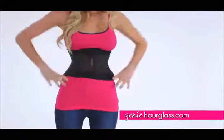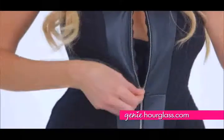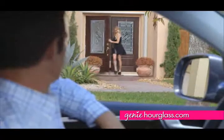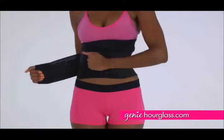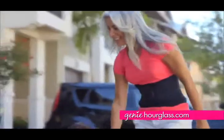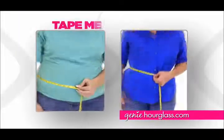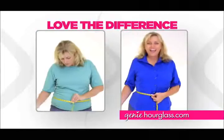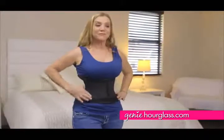Wear it over or under your clothes, at the gym, around the house, work, or a special night out. Everyone will notice, but no one will know your secret. Plus, your Genie Hourglass waist belt is totally adjustable. You can loosen it for total comfort or tighten it to define your figure even more. Take the tape measure test and love the difference. Genie Hourglass will hide a boring baby body and give you a look that's slim, shapely, and sexy.